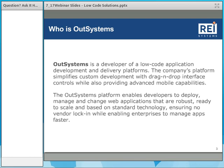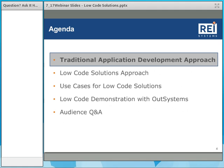Thank you. All righty. So first, overall of what we're going to be talking about today. First, I'd like to do an overview of the traditional approaches to application software development, the different ways that the government can procure software and how it's presented and delivered to them. Then we're going to talk about an alternative approach of doing the same things with low-code solutions and what the benefits of that type of delivery methodology provide.